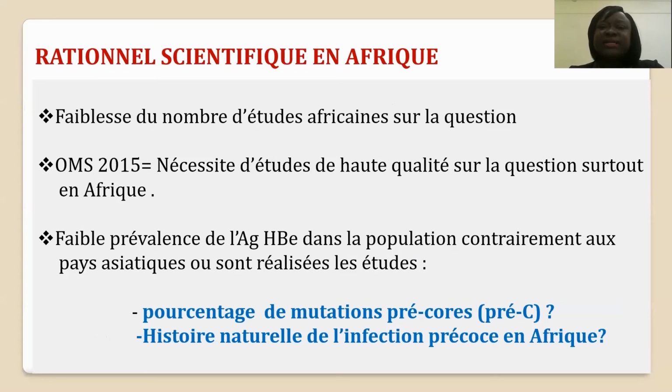What is the particularity and what is the interest of this issue for Africa? There is a low number of studies in Africa, but also since 2015, WHO stressed the need for quality studies on this issue. Why contextualize the debate on this issue? The vast majority of data available to us comes either from Asia or from the European continent. However, there are peculiarities in the very natural history of infection in Africa, including an infection that occurs much earlier in Africa than in Europe, and the existence of an unknown percentage of pre-core mutation that is much more common in Africa than in Asia.